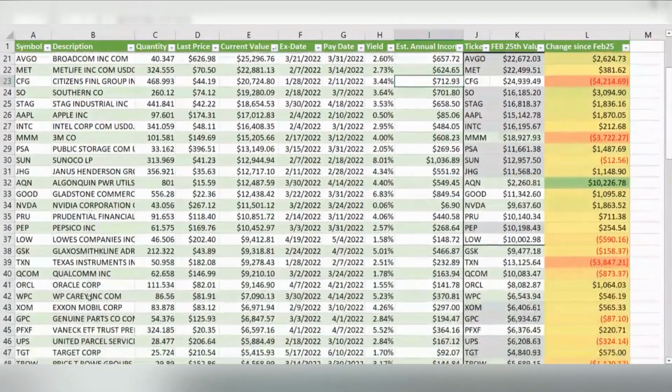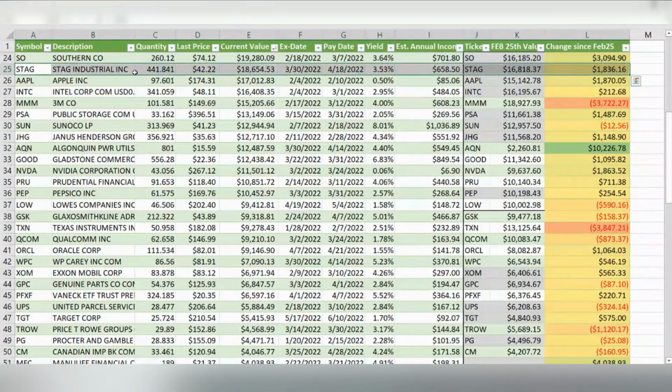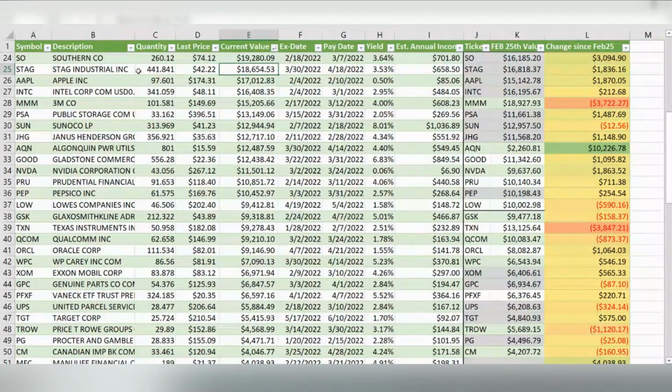Moving on, I've got Southern Company, 260 shares at $19,000. That went up in value over the course of the month. Stag, 441 shares, $18,000 worth of value at a yield of 3.53. Apple, 97 shares at $17,000 worth, and that went up almost $1,900. Intel, 341 shares, $16,000 worth, 2.95. 3M, 101 shares, $15,000 at 4%. That one's been really down lately.